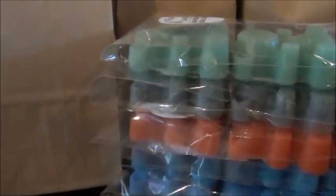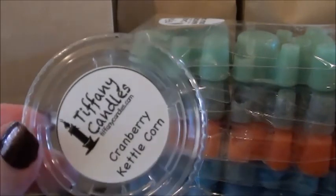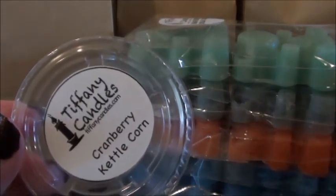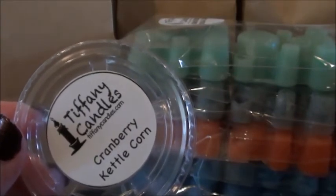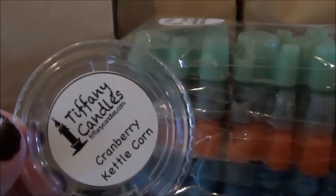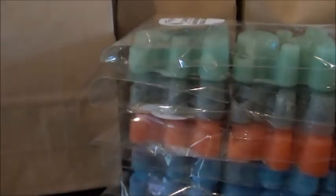I wanted cranberry kettle corn in a three-pack teddy tarts, but she only had scent shots, so she just sent me some scent shots. And wow, cranberry kettle corn. This sounded so good to me, and it is good. I love that. It's like a circus concession, but it's cranberry instead. It's sweet and then salty, but a little different because of the cranberry. It's like a sweet cranberry.